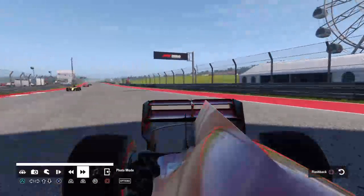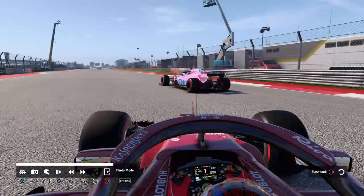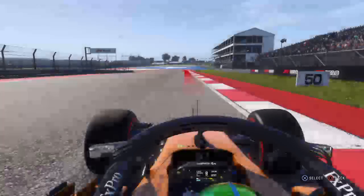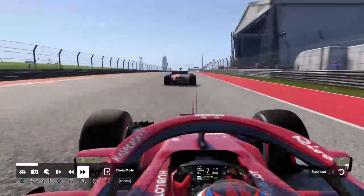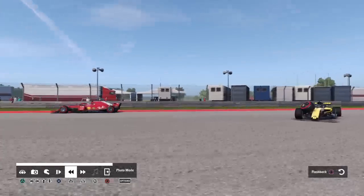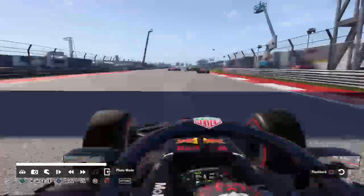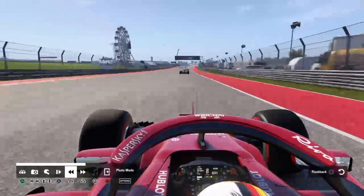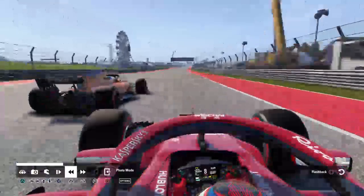Clip the grass. Keep it running for just 1 second. Green. What happened? Because he turns down the track. Does he hit? He takes Sainz's front tire off. But Seb misses everything. No, we're rewinding.